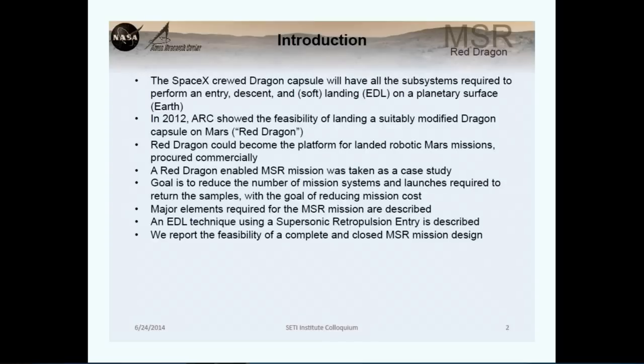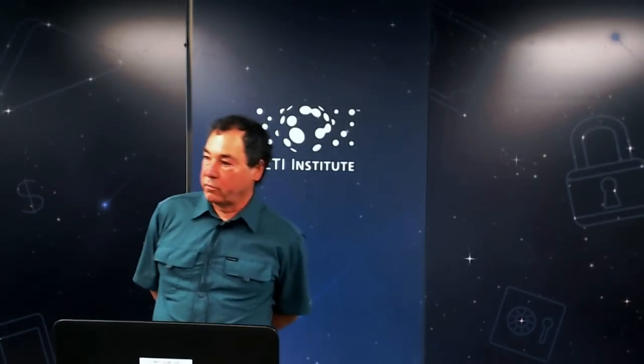Okay, so this set of activities got started a few years ago. Actually, I think it was 2010, if I recall correctly, and a group of us usual suspects were hanging around the hallways of Building 245, and as we tend to do, we tried to think of what would be the next disruptive space exploration technology. And one of our colleagues, John Karch, pointed out that the Dragon capsule that was at that time being developed by the SpaceX Corporation had on it all of the subsystems, in theory at least, necessary to do an entry, descent, and a soft landing on planetary surfaces.